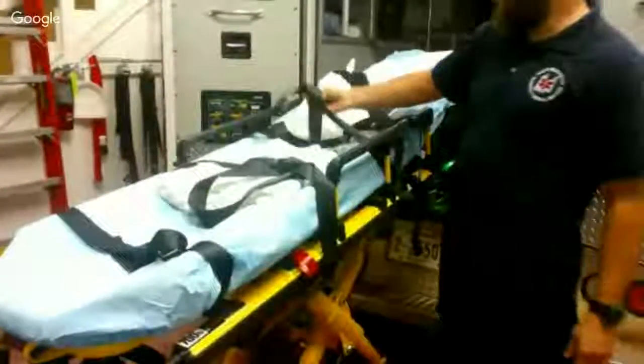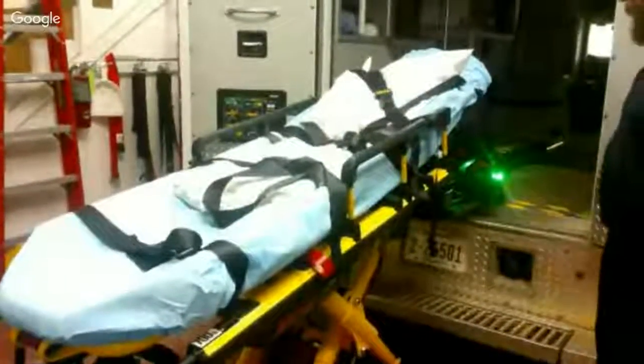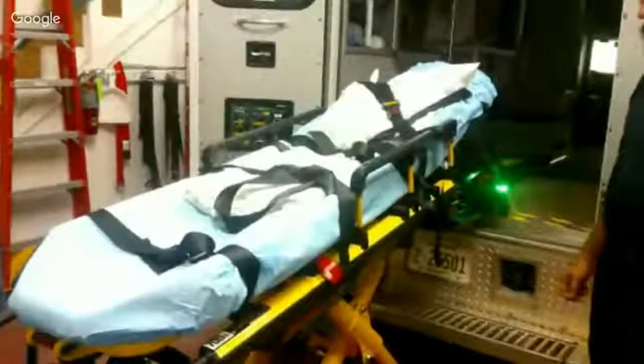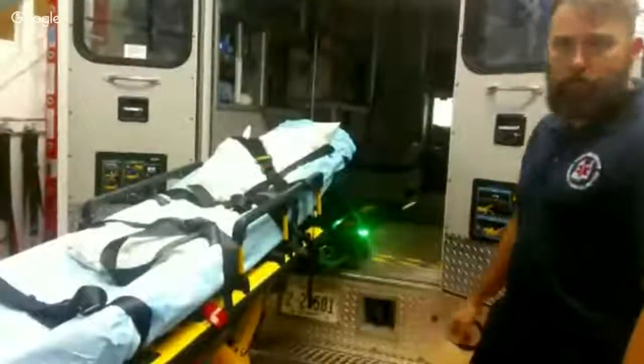So we'll get some extra on board just in case you get full of blood. For right now, you might just switch cots. So I'm trying to think what else there was. Basically, if you run into an issue, go to your manual operation. Any questions over there at AirEvac?